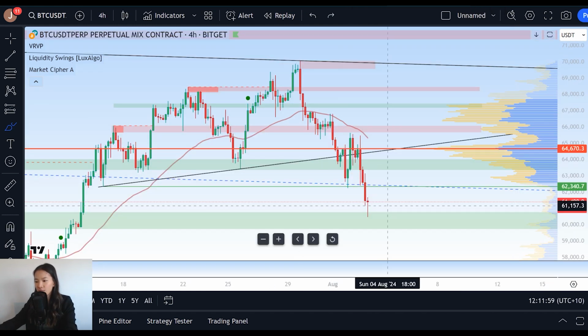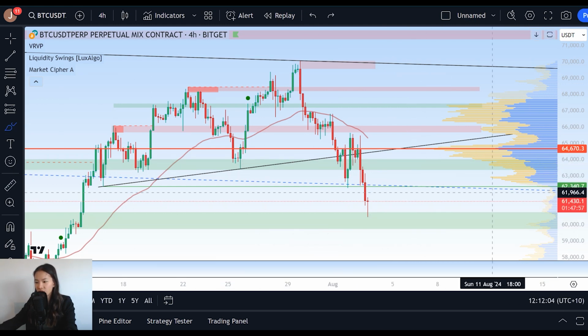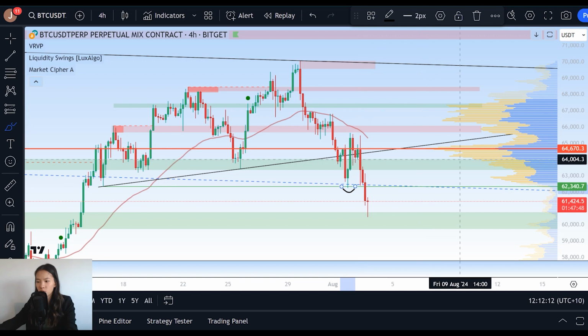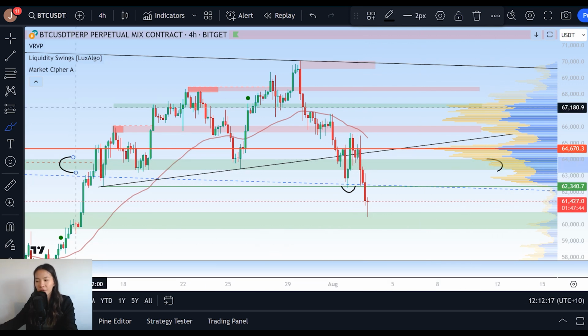On the very short time frame, on the 4-hour chart, very similar. So that first level of resistance is going to be this sell side liquidity level here at 62,300. Moving above that, we will see very likely, hopefully, a bounce to attempt to reestablish 63 as a base of support. If we hold that on the daily time frame, then we will see that next leg upwards.